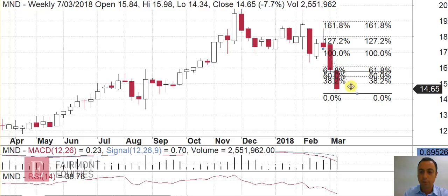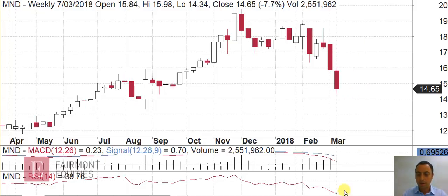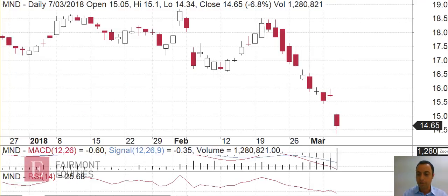There we go. It's pretty much 1.6 times. So we've got a great ABC correction there. On the RSI, on a daily basis that is, it looks like it's a bit oversold. Of course, it could stay oversold for quite a while.